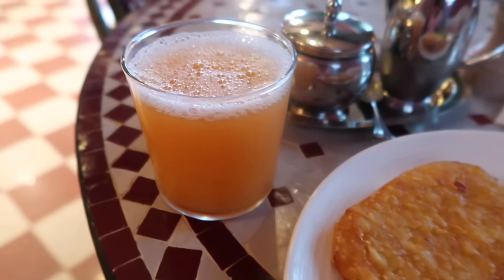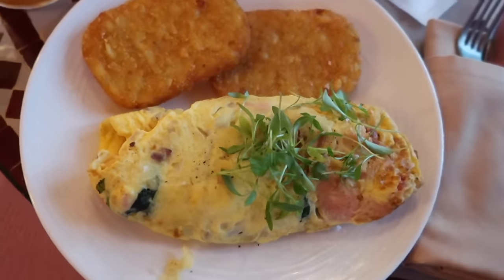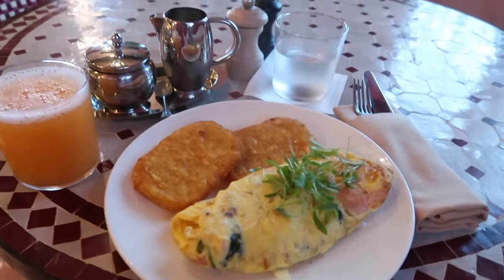I ended up getting an omelet and a coffee. And the omelet also came with hash browns. Everything was really delicious, especially the coffee. So good. So then after that, I just came up to my room. I packed up all of the things that I needed to shoot today.